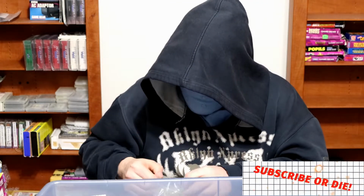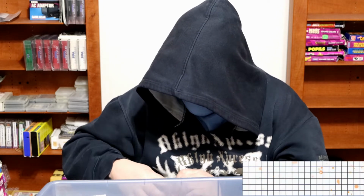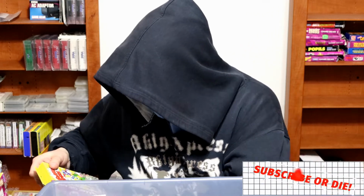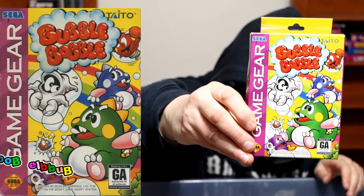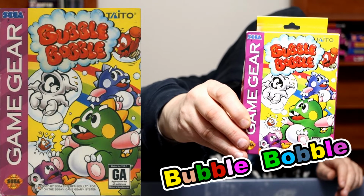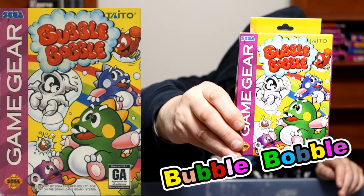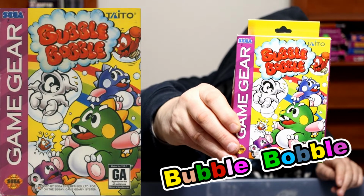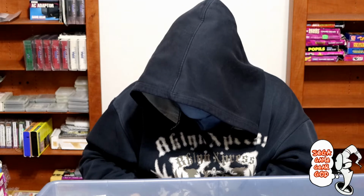Let's see what this lucky quart bag holds in its innards. We have a complete in-box copy of Bubble Bobble. I'm pretty sure I've shown you the Japanese version of Bubble Bobble, but I think this is the first time showing you the US version of it. And it's 1 or 2 players, depending on if you have friends or not. If you don't have friends, you stay home and play with yourself.